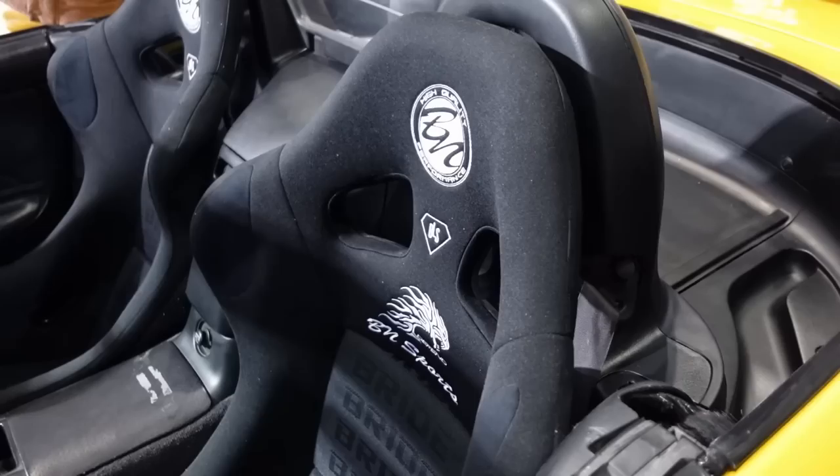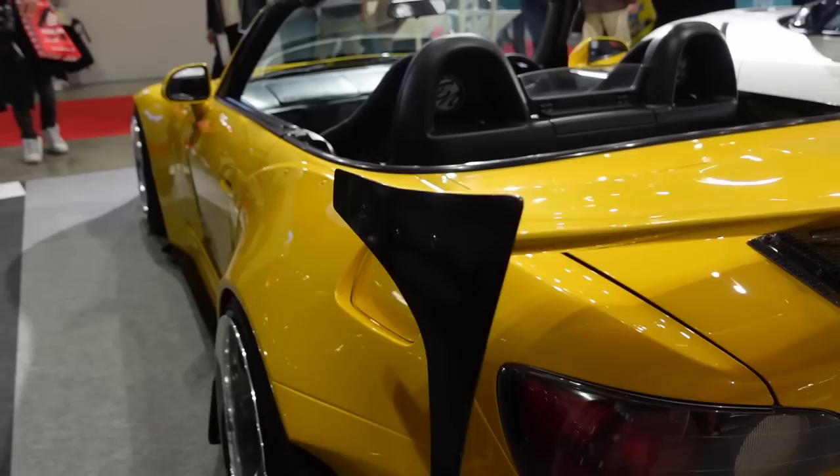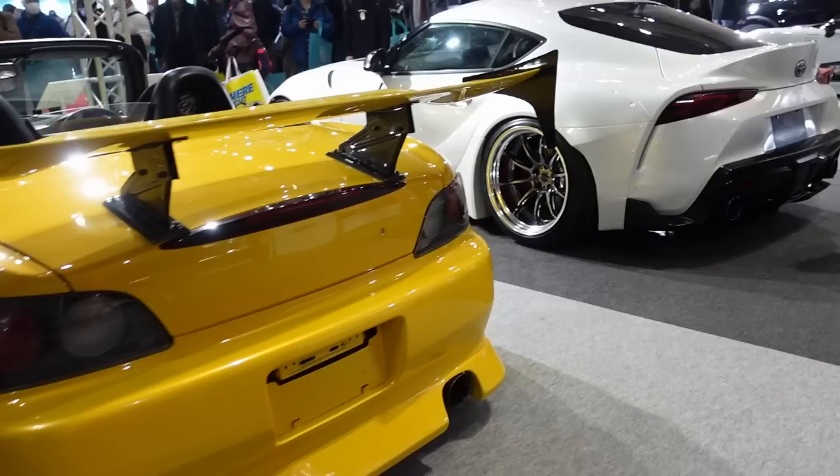BM Bride seats, simple interior. But yeah, with the market on these cars going to like $20,000 or $30,000, I just didn't think a BN S2K would be on the docket. Now the A90 for sure, like these things are really coming on.